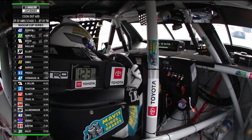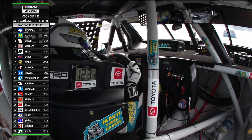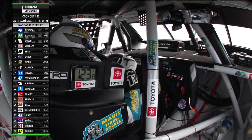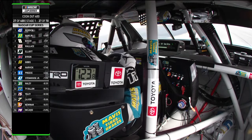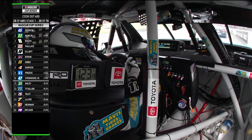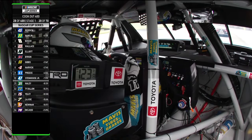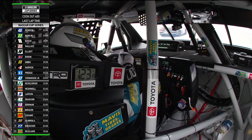Let's ride on board with Denny Hamlin thanks to Mavis Tire and Brakes. 123 degrees inside the car. So shifting, Jeff Burton, has become a huge deal here in NASCAR. But notice what Denny Hamlin is not doing. He is not shifting right now, just riding around in 5th gear. In fact, I've heard a number of spotters talk about they see a lot of cars just riding around in 5th gear and not shifting.